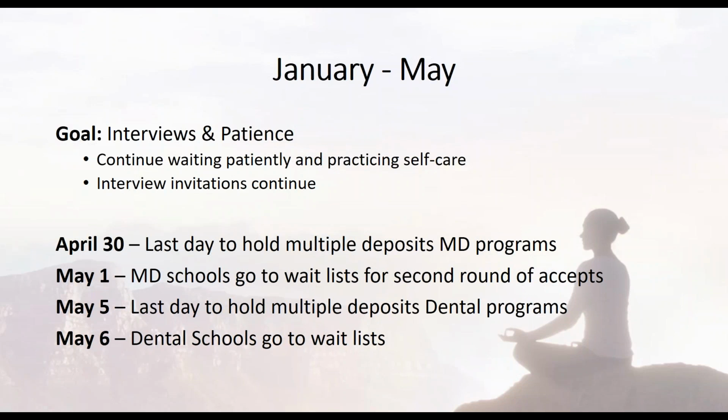Things that you'll be doing between next January and May will include rescinding your acceptances for multiple schools. April 30th is the last day to hold multiple deposits to MD programs. So if you have submitted multiple deposits and accepted your invitation to multiple schools of allopathic medicine, you have to narrow it down to just one by April 30th, because on May 1st, those schools will go to their wait lists for their newly vacant seats. May 5th is the last day to hold multiple deposits at dental schools, so that on May 6th, they can go to their wait lists as well.